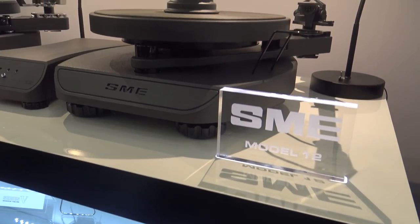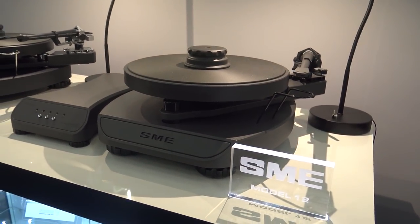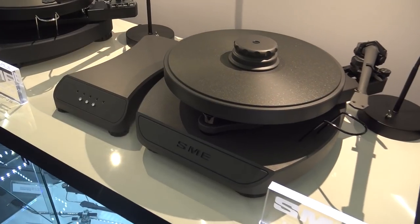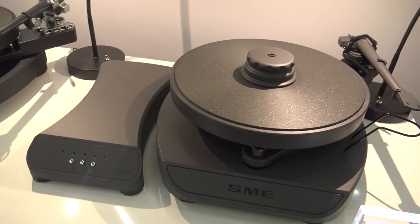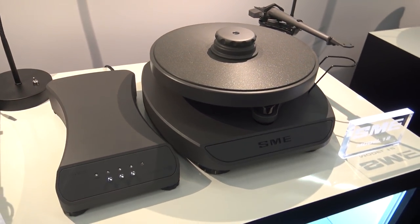Starting with our new entry model, the Model 12A, launched here for the first time and seen for the first time here at Munich 2019. The 12A takes over from our very famous Model 10. It takes the design styling from Synergy. Synergy was a concept launched last year, which was an all-in-one vinyl solution. New for 2019, we've taken the phono stage out, the cartridge out, and we've got a mechanical version of Synergy. It's available in three colours: the SME traditional black, dark blue and dark grey.